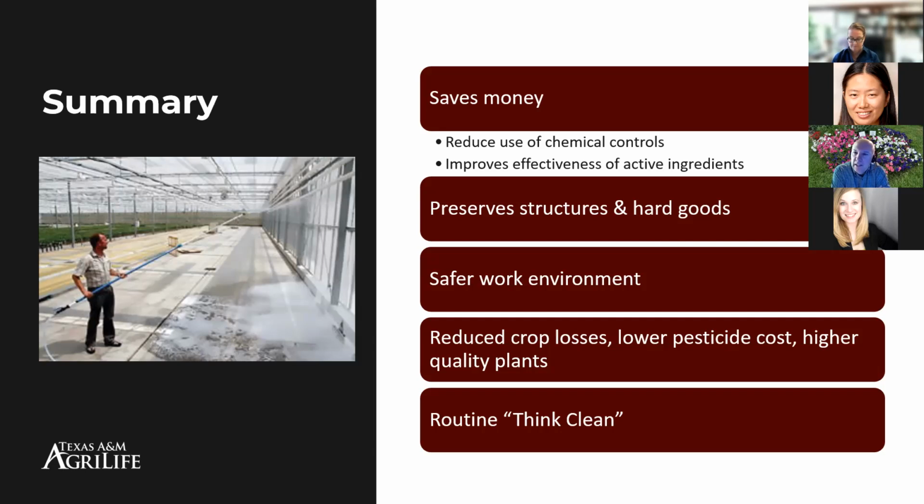The other thing, by maintaining clean structures and the hard goods, the benches and stuff like that, is they're going to last you longer. It's a big investment when you have these greenhouses and benches and irrigation systems and all. So, again, that ounce of prevention, that maintenance, running them clean is definitely going to be a positive step in order to keep that working properly and lasting longer. It results in a safer environment, especially with algae. You definitely don't want people slipping and falling on that. So, keeping that clean area is going to be a positive.